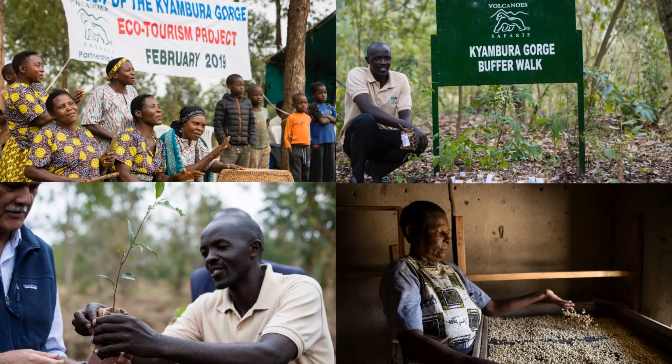It was actually an illegal brickworks factory that was removed, and they've allowed the wetlands to come back to its natural state. So you can do a couple of walks in those areas. They're both about 2 to 3 hours, led by local community members who have been trained as guides, which is a great community empowerment initiative as well. And you'll also be able to plant trees.